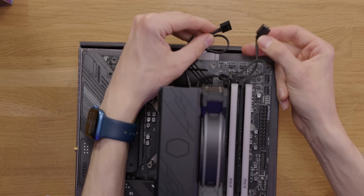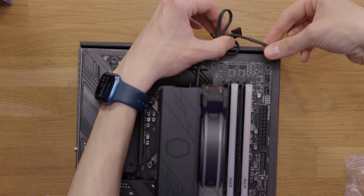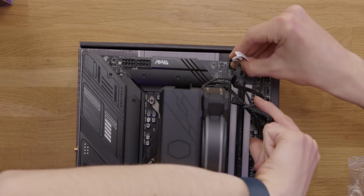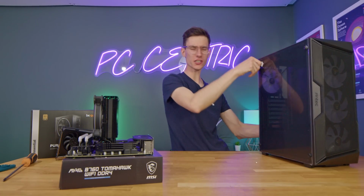The fan comes with two cables to plug in. We've got one for addressable RGB. Then you've also got this little 4-pin for power. Plug this into one that says CPU fan. And believe it or not, at this stage, we're actually almost there.